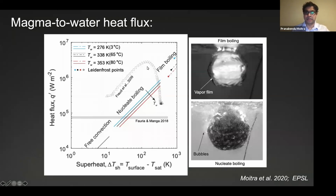For example, Fruit et al. 2009, where copper and silver were the heat source that was submerged in the water. Also, an existing study by Fari and Manga shows results that are very different from mine, but remember that these are non-vesicular and non-crystalline samples. The reason for having this is to have a reference to first understand how these different dynamic regimes work, and what heat flux can be expected in this setting.